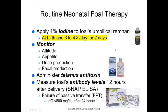Within a week or two, actually about 5 weeks, we're going to be giving them a tetanus antibody vaccine. We do want to measure the foal's antibody levels 12 hours after delivery. Now, if they are obviously nursing really, really well and got plenty of colostrum, they should be fine. But if there's any chance that they didn't get the colostrum in time, we want to measure these antibody levels.